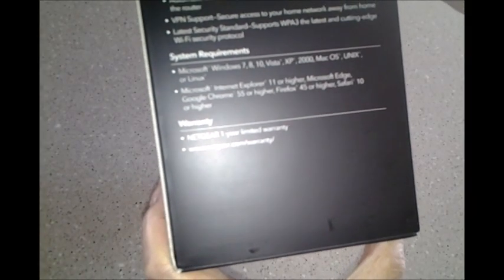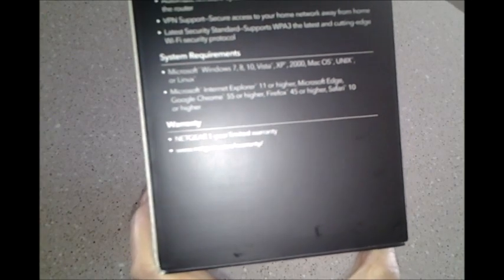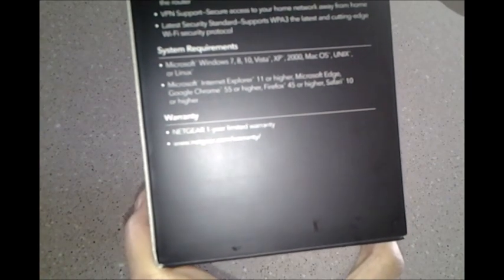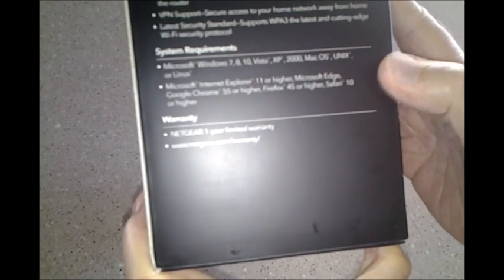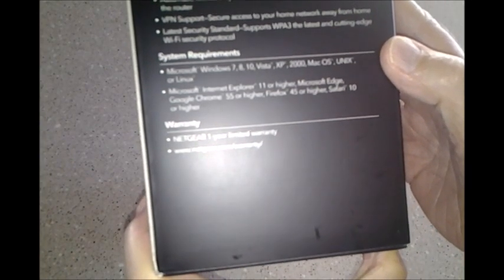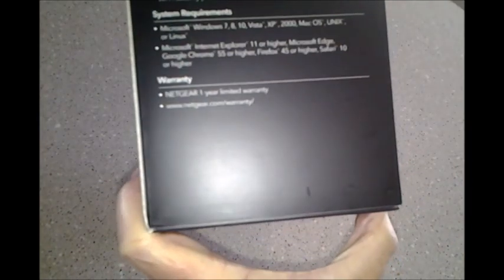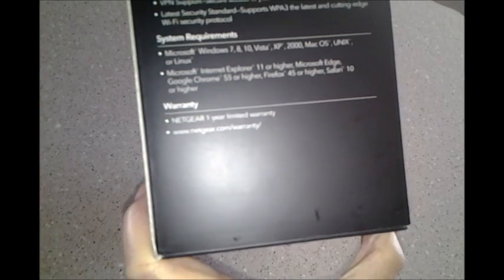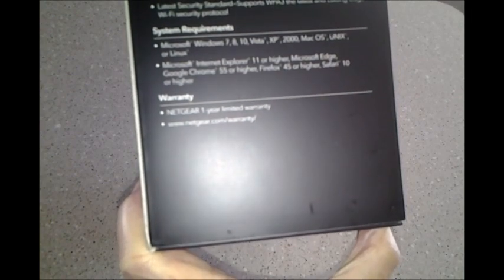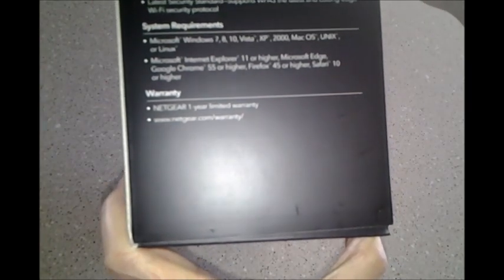Standards-based Wi-Fi security, 802.11 128-bit AES encryption with PSK. Automatic firmware update, delivers latest security patches. My old router didn't have the automatic update, so I like that. VPN supports WPA3, the latest and cutting edge Wi-Fi security protocol. Requirements: Microsoft Windows 7, 8, 10, Vista, XP, 2000, Mac OS, Unix or Linux, Microsoft Internet Explorer 11 or higher, Microsoft Edge, Google Chrome 55 or higher, Firefox 45 or higher, Safari 10 or higher. It's got a 1-year limited warranty.